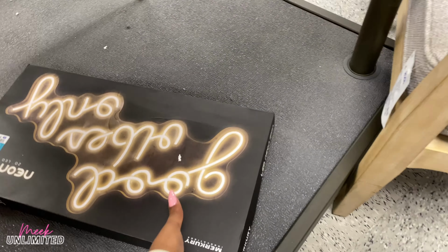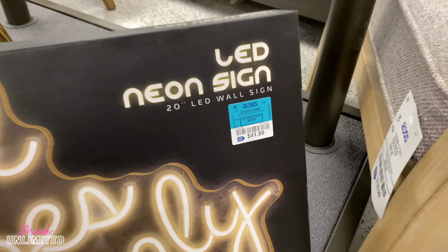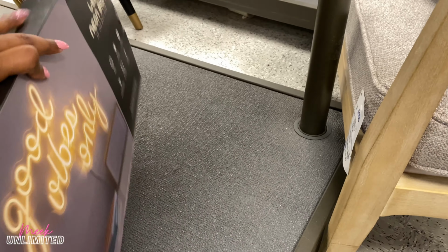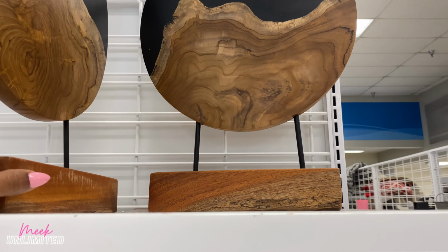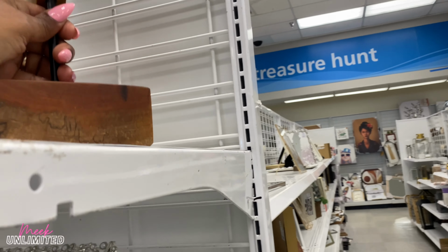They have this light down here, LED neon sign for $41.99. Good vibes only. It's by the Mercury Innovations, a good brand. These are nice. I'm so excited to see more decor things. So excited. These are nice.